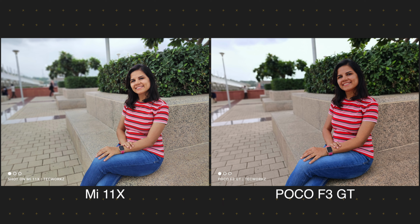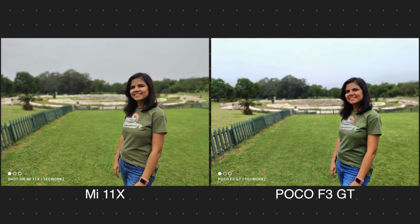Mi 11X is also not showing accurate colors, but the subject is at least looking better in its portrait shots. I can always try and edit the green tint that is there in the Mi 11X's portrait shots, but I can't really do anything to make the oversharp portrait shots from the POCO F3 GT look good. So for portraits of humans, I would say the Mi 11X did a better job.